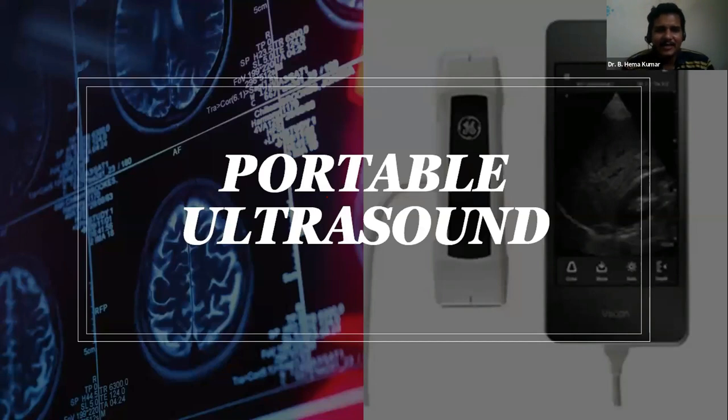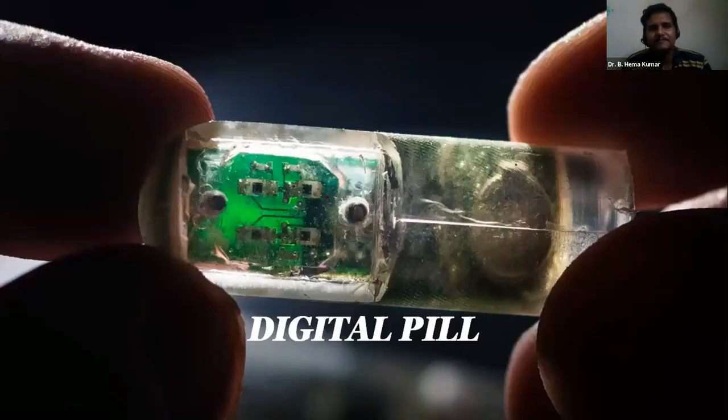And this is yet another interesting technology, portable ultrasound. So the long days are gone where we have to go to the hospital and fix an appointment. Now the device is coming. This is from GE Healthcare. They have a thing that is connected to the USB cable of your mobile, and they will have an app installed. Using that you can use your ultrasound, and it will even have guiding instructions step by step on how to use these devices. So, portable ultrasound.